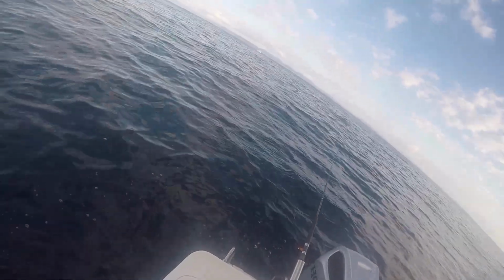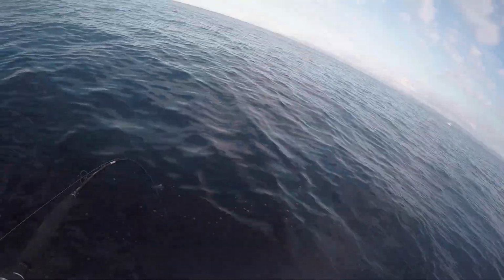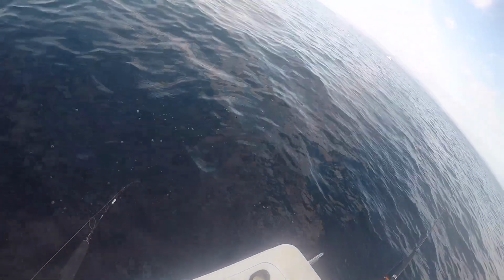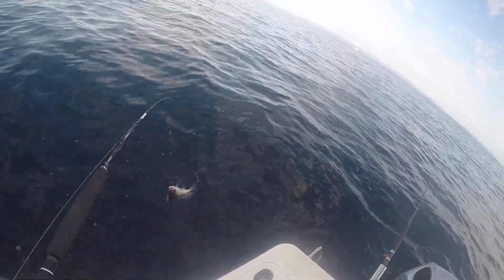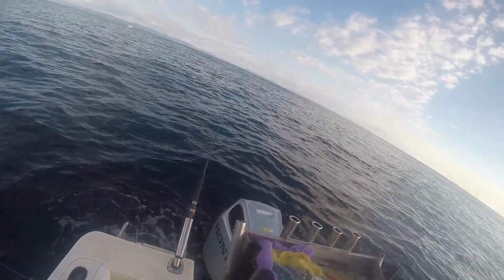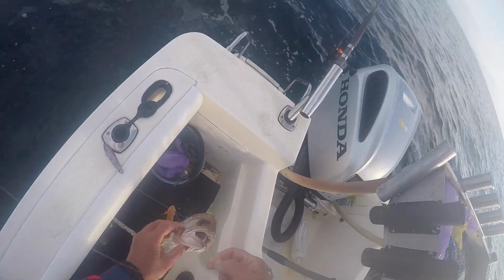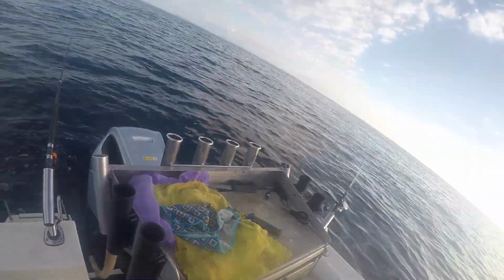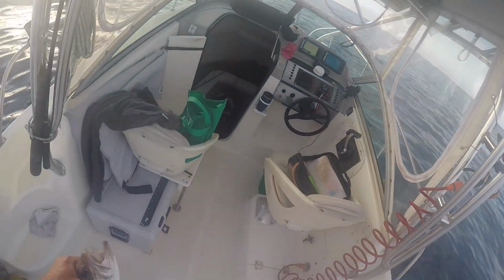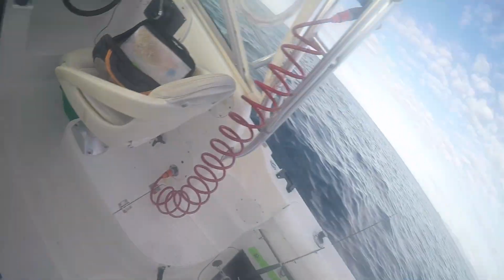It wasn't long before I had something on the line, and always anticipation, wondering what it is on the way up. And a nice little pearl perch to start off the day. I'll take that any day. Nice size pearl perch, guys. It comes in at 40 centimetres.